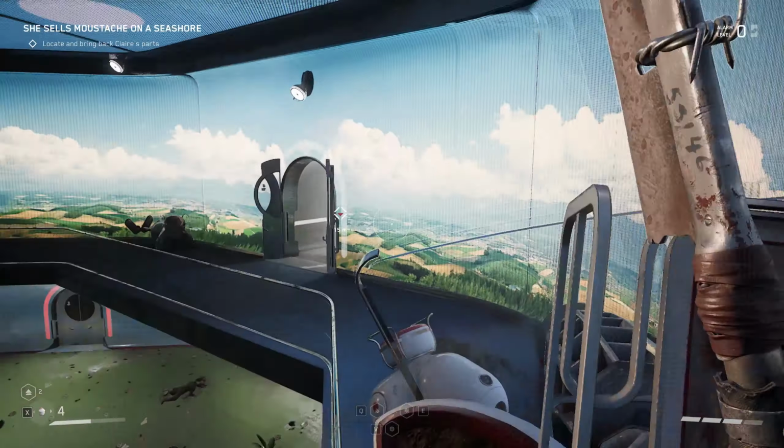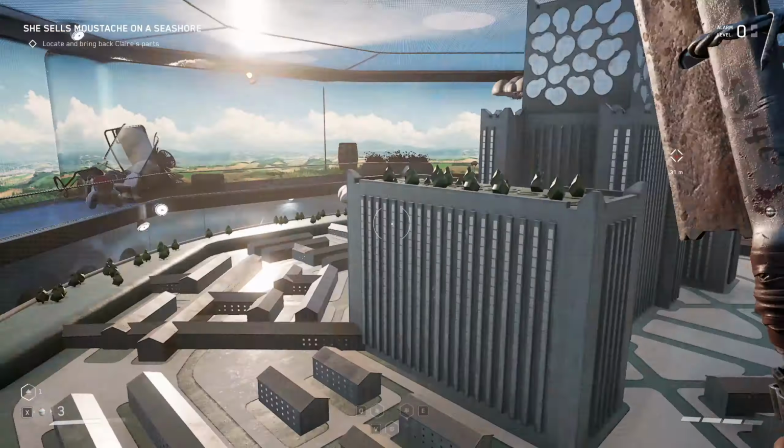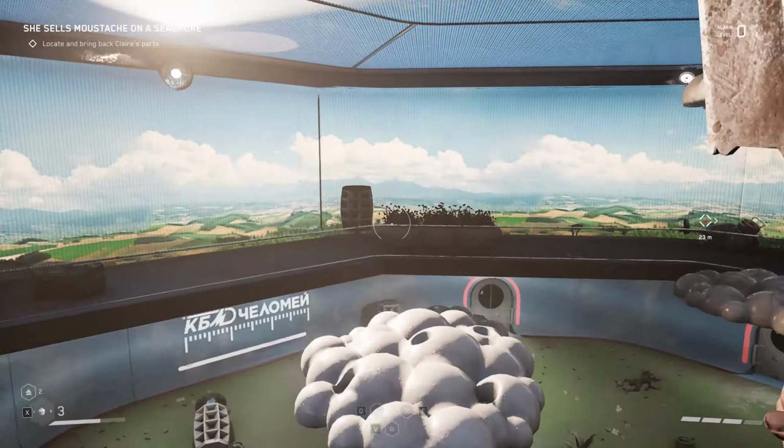How am I supposed to get over there? I'll figure it out. Can't be that hard. I thought I was supposed to go over there. Unless I am supposed to jump on the clouds. Yeah, I am. Oh, shit. Walking over the city.